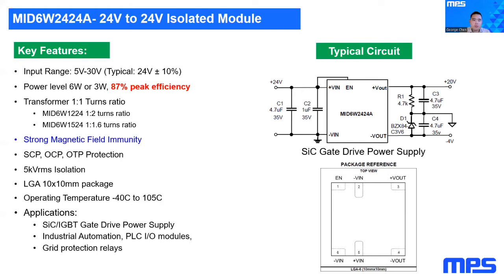The MID6W1224 is a 1-to-2 turns ratio, and the MID6W1524 is a 1-to-1.6 turns ratio. This device has an input voltage range from 5 volts up to 30 volts and can survive transients all the way up to 50 volts as well, with a host of protection features, including short circuit protection, overcurrent protection, and overtemperature protection. This device is available in a small LGA 10 by 10 millimeter package with an operating temperature range of negative 40 C to 105 C.